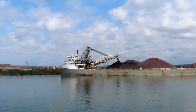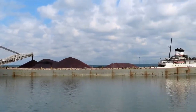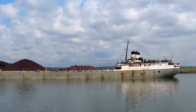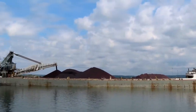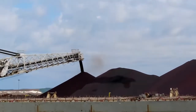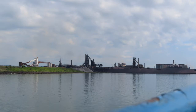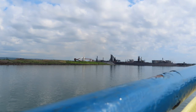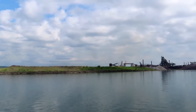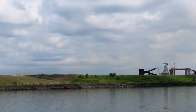Turns brown into a fine dust, and the material containing iron is separated from the waste material and processed into these taconite pellets, which are approximately the size of small marbles and contain over 65% iron. They put a shelter there so it doesn't blow the cold dust into this bay here.